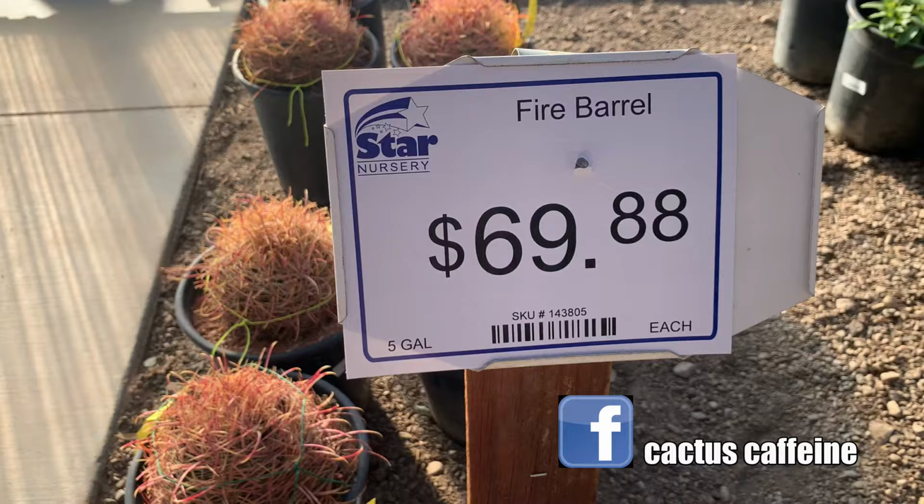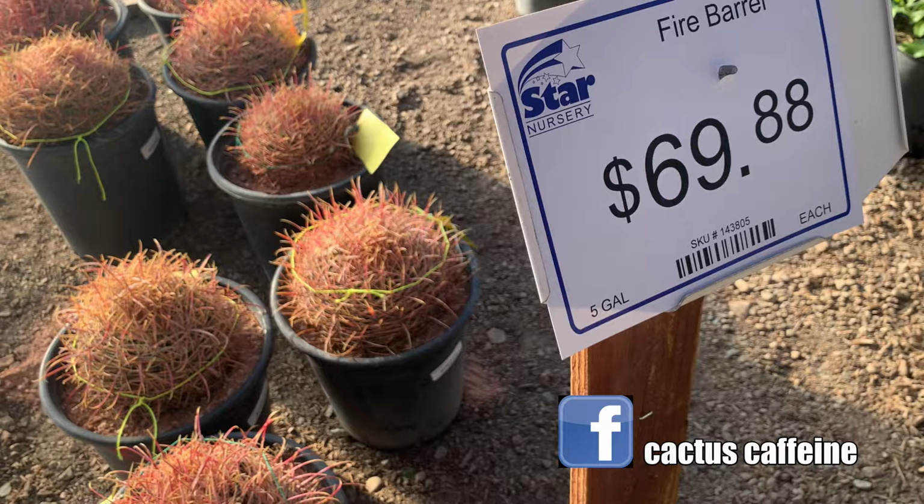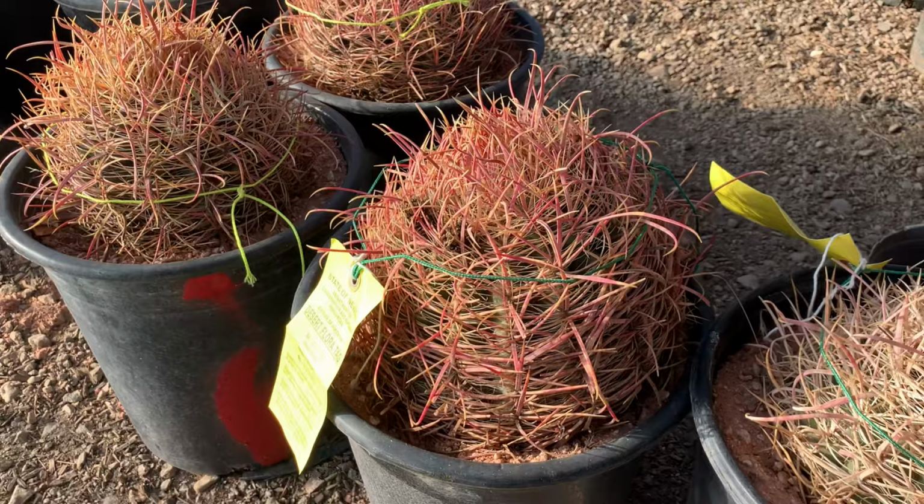This is something that I really want to plant in my backyard. So this is very hardy. You'll see a lot of this in the Mojave Desert. So they thrive very, very well here in the desert. Look, they even have tags on them.